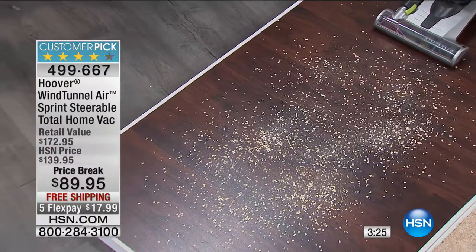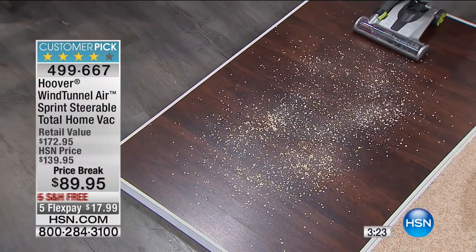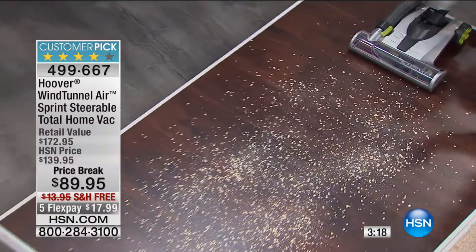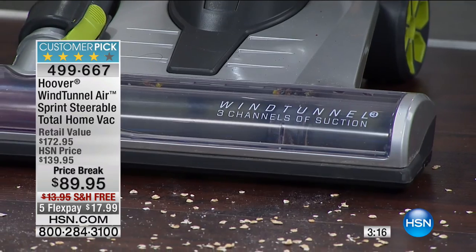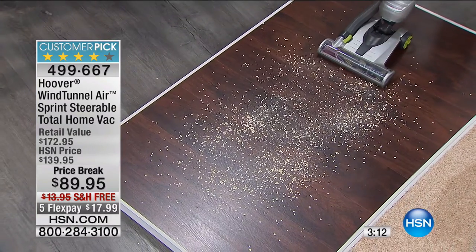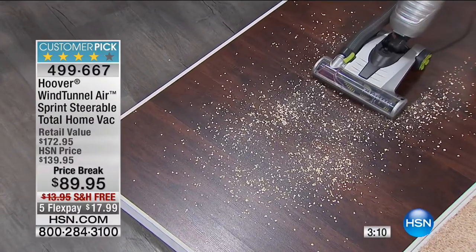So you turn it on, there's the brush roll. It shuts off. Let me show that again. Let me show you right here. There's your brush roll. There we go. Now you want it on for your carpets, and then you want it off for your hard floors. Now check this out. No scatter on your hard floors.